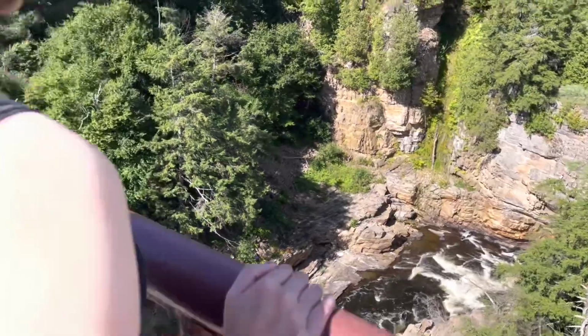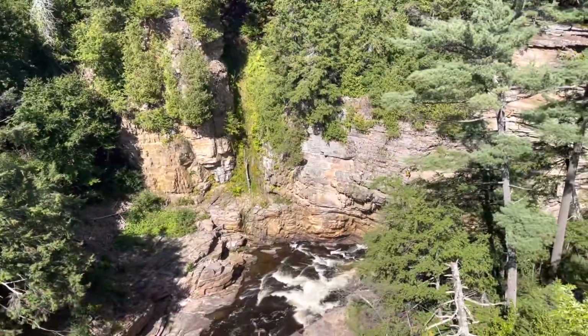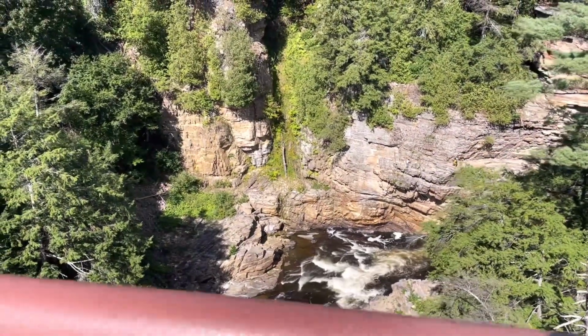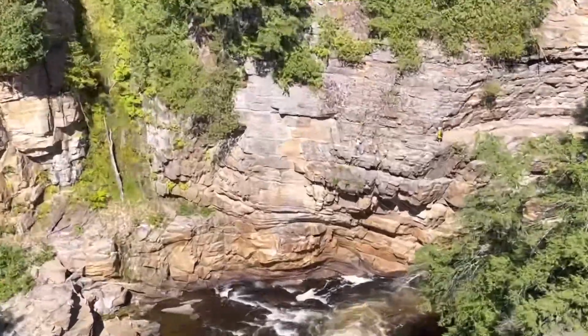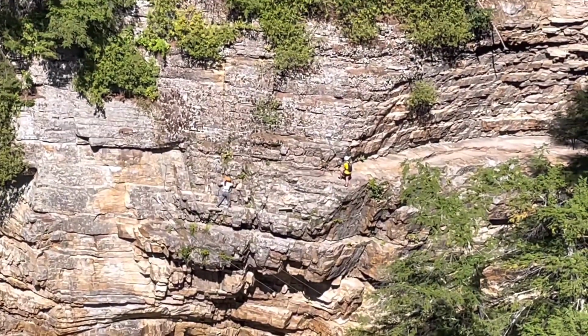Oh my God, I'm gonna do that. Yeah. You see those guys below? That's the adventure trail, where you have to walk and climb on those edges.